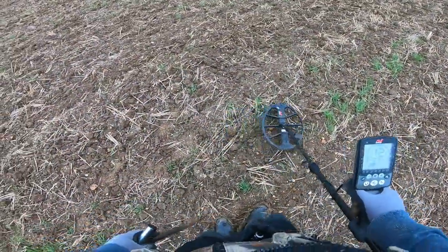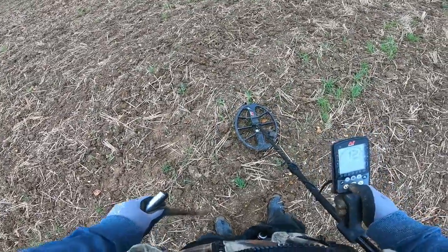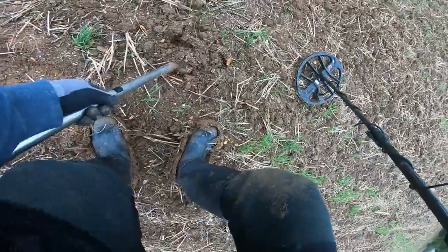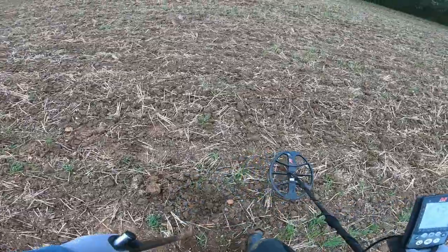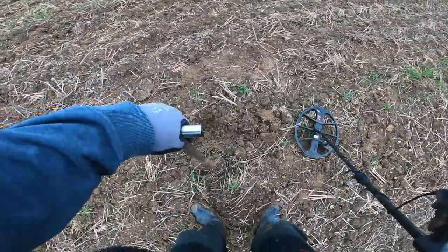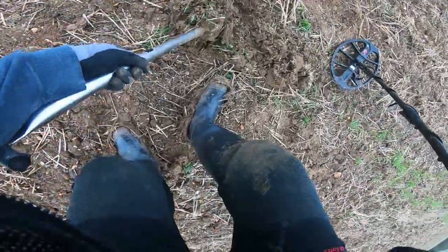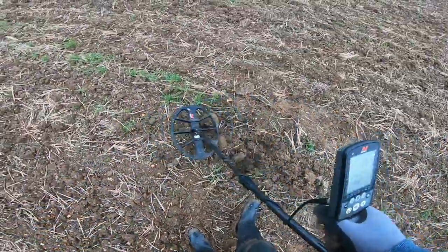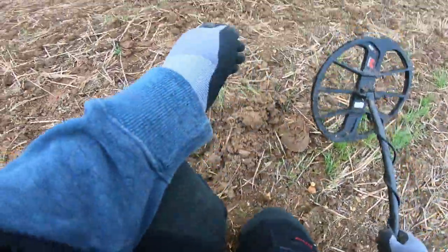Right, I've got another signal. The heavens have really opened. The wind has increased. I'm going towards the edge of the field to take shelter, and what happens? I get a signal. Isn't that always the way? Well, I have to turn you to the wind, I'm afraid. Actually, the wind seems to have dropped off again. Right, whatever it is, out. Let's hope it's worth getting an absolute soaking for, because that's what's happening.